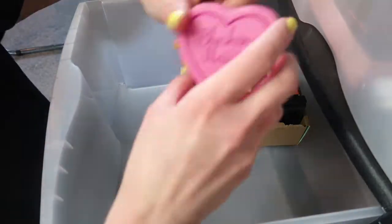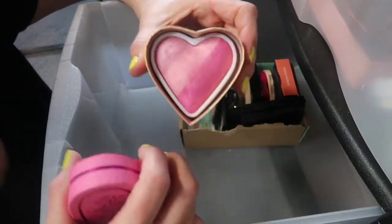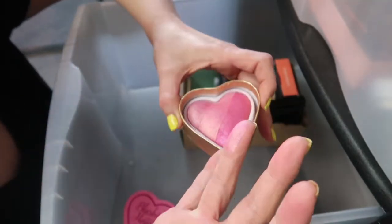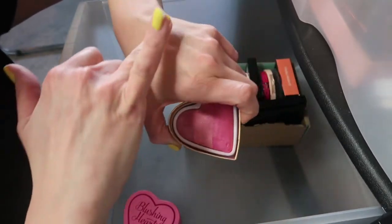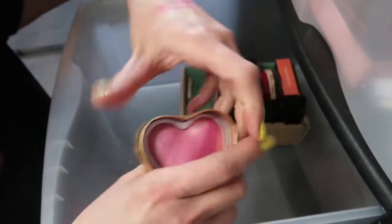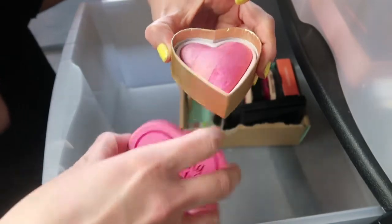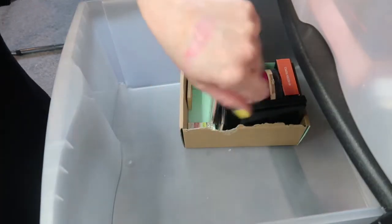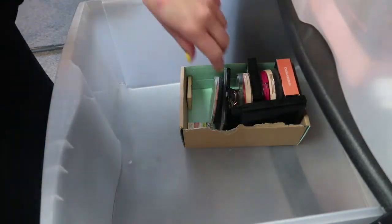Next blush we have is the Blush Enhanced by I Heart Revolution. I'm not a big fan of this. I do keep it in case. It is a little bit shimmery, sparkly, and a little bit pink for my liking, but it's still a nice blush. I do keep it. Not my most favourite kind of colour on my skin tone, but I do keep that.